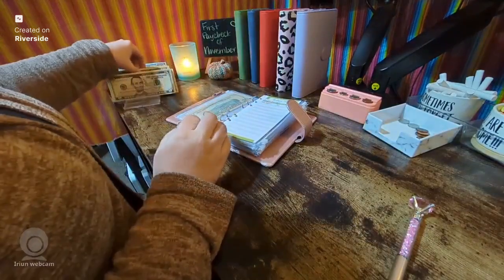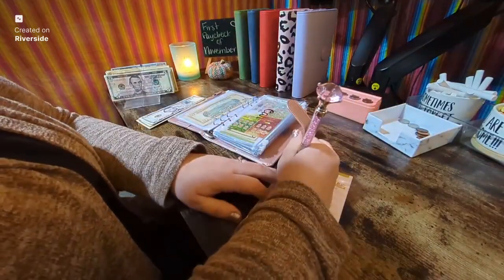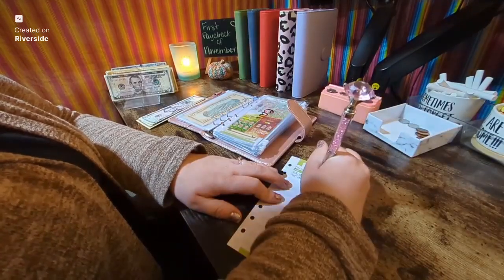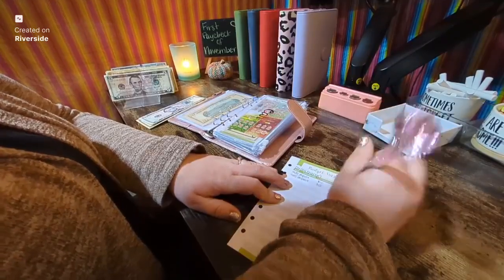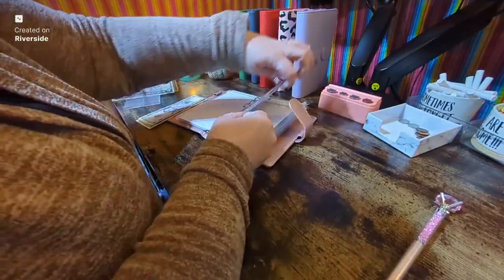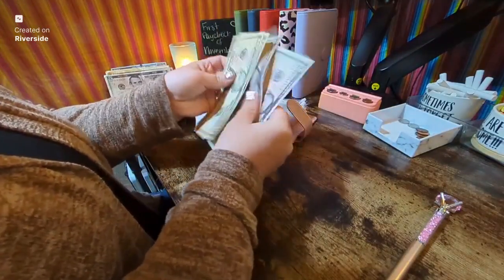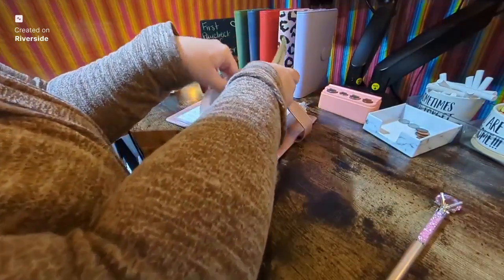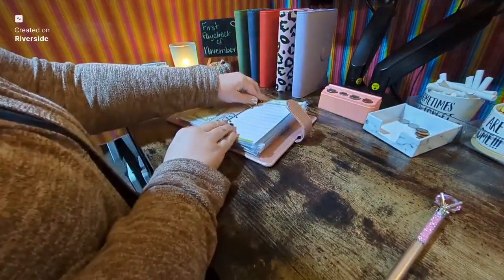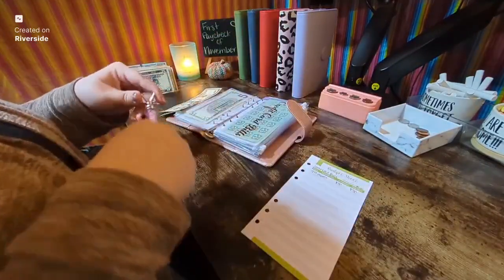Oil change is going to get 15, which will put us at a total of 30. So 10, 20, 25, 30. Credit card is going to get 30. And that puts us at a total of 60.